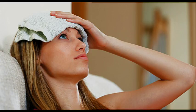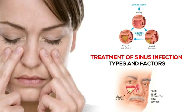Common symptoms of a sinus infection include thick, yellow, foul-smelling discharge from your nose, blockage in your nose, congestion, post-nasal drip, sinus pressure or pain around your face and eyes, headache, a cold that doesn't go away or gets even worse, fatigue, cough, fever, earaches.